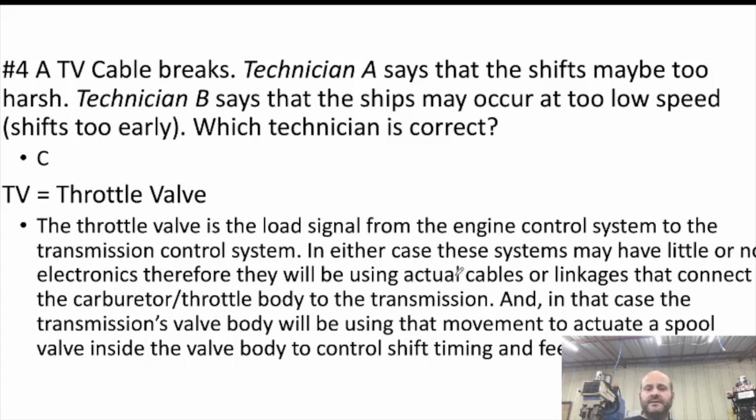So technician B says the shift may occur at too low of a speed. Let me double check something here. Okay. So on the other part, it's saying that the throttle cable is broken, and what they're trying to refer to is that some manufacturers have engineered into the system a fail-safe. And that fail-safe is if the throttle pressure goes to minimum all the time, there's actually a valve that will tell it to bump up throttle pressure. And in doing so, it will extend the shift schedule, and it will also make for a harsher shift even during normal driving, because the transmission at that point does not have a load signal. So it's going to assume high load, hard shifting.